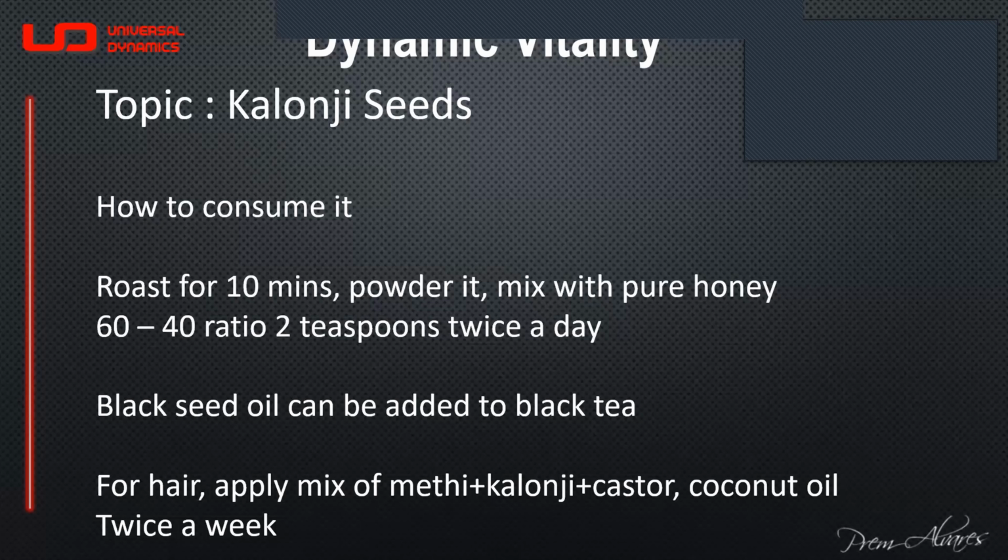Once you've done that, you rub it into your scalp twice a week. You can even rub it through your hair as well. Of course, it can be slightly greasy because the castor oil will thicken it a bit, but it won't smell too bad. I think the coconut oil helps, and if you can use a good quality virgin coconut oil, even better. A good cold press coconut oil would be ideal.